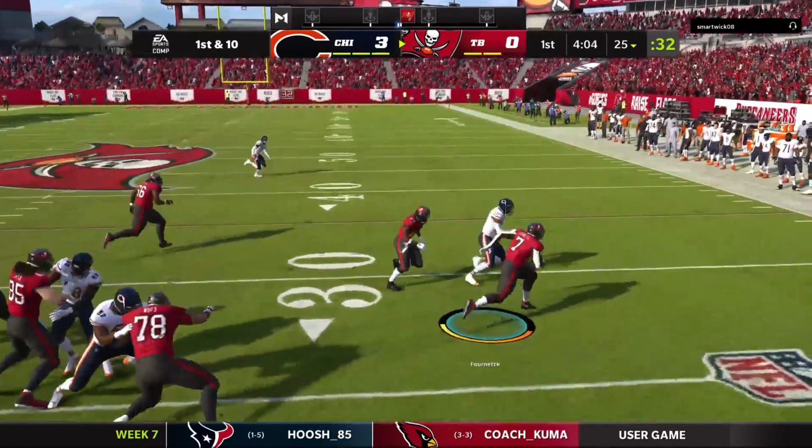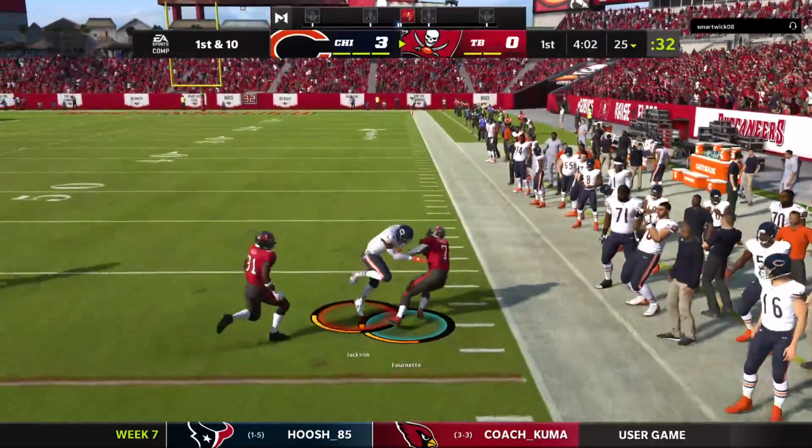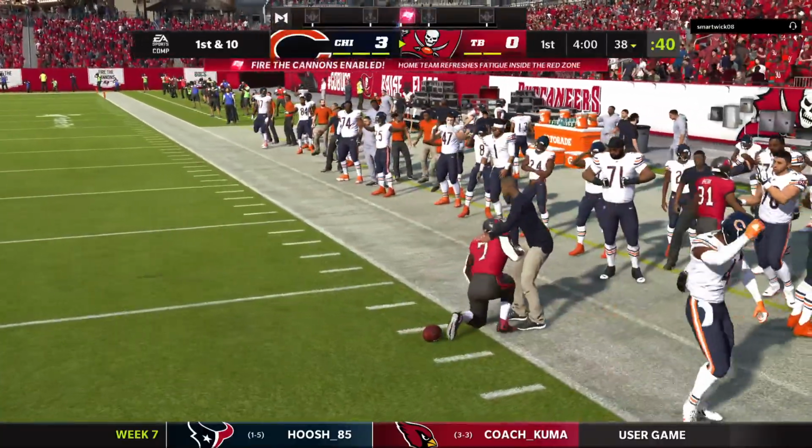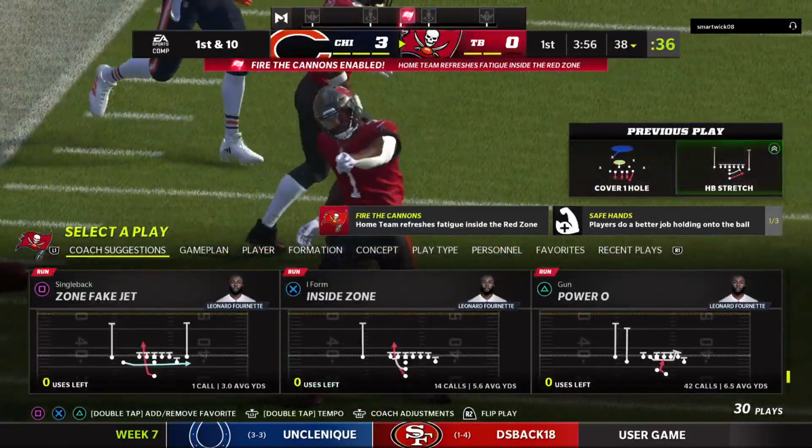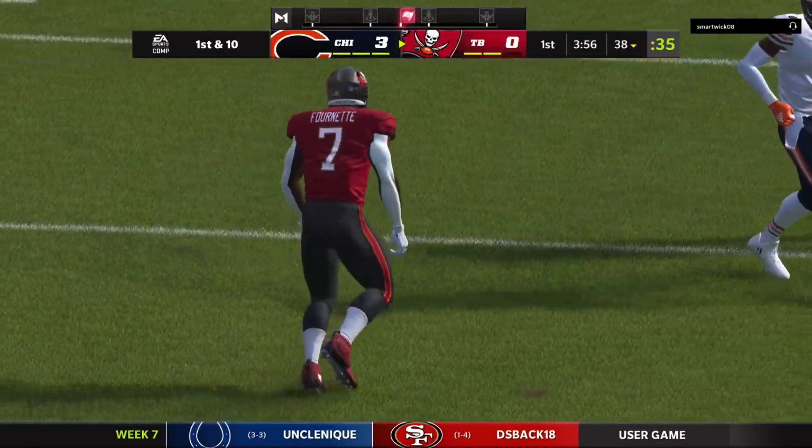A first carry for Leonard Fournette. And they're able to get this one across the 35. Give them 13 yards on the opening play of the drive and also give them a first down.